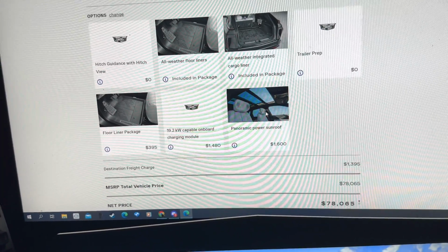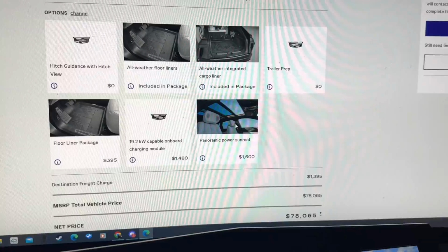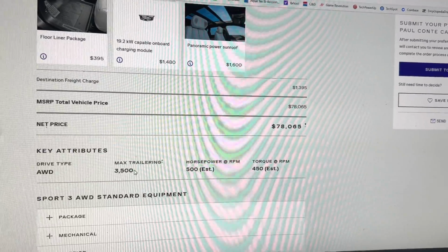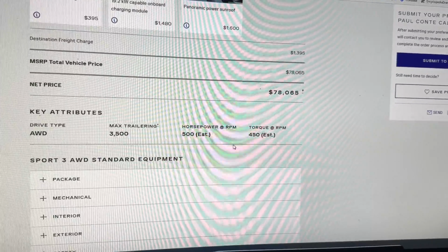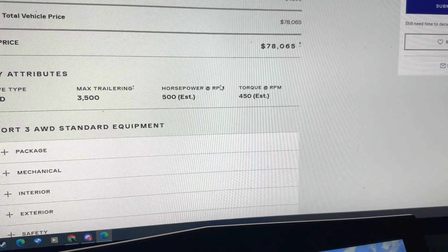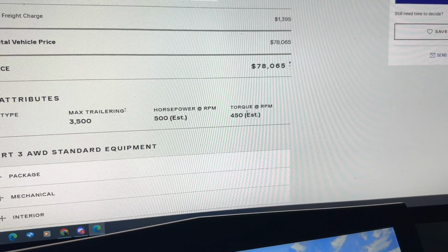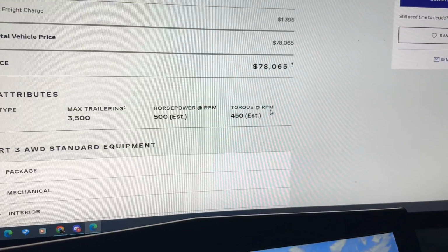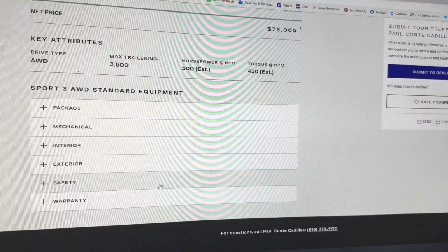Most of these people may already have chargers at home, but I'm going to have a professionally installed charger built into one of my houses. So anyway, I'm at 78,065. This is able to tow 3,500 pounds, all-wheel drive, horsepower is 500, torque is 450. I just want you to understand, these numbers alone are more powerful than my Jeep SRT, because you have to remember the Jeep SRT was 475 horsepower, and then when they bumped it up for 2017, it was 485. So it was only a gain of like 15 horsepower because they only changed a little bit. So this thing is more powerful and does not use gas. You can't beat that.